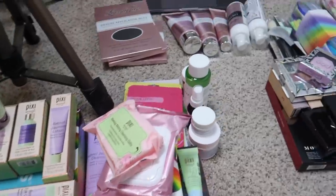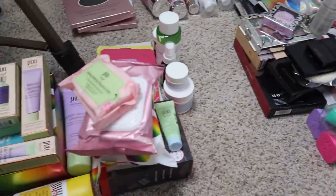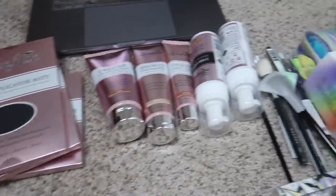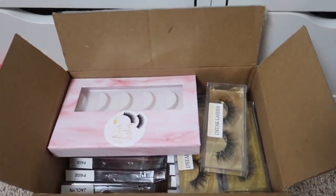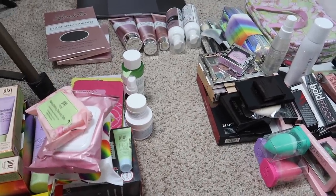Alright, so here's what everything is looking like. I have a couple piles. So this one is all skincare. This is body care, which is basically Loving Tan. Over here I have brushes and makeup bags. Here I have makeup, nail polish, and then my D-Star lashes, and then I still have to go through my Kaleidos PR kit, which I'm actually gonna do right now.